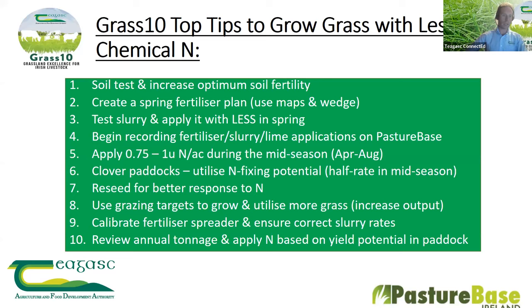Okay, as we know already, we talked on the clover there a second ago, reseeding: we're going to get better bang for our buck in terms of N or slurry from a reseed. They're going to go more at the shoulders of the year. The grazing targets, as David said, the correct covers to go into the different targets for the different time of the year, and recording with PastureBase is the only way to keep an eye on that.